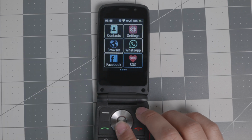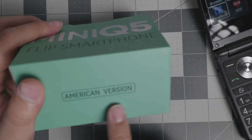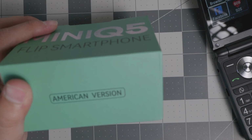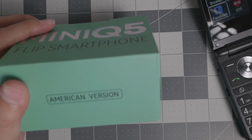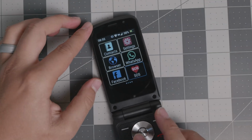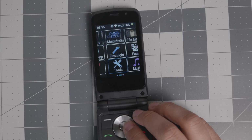And of course, it's an Android flip smartphone, as they dub it, the MiniQ5 flip smartphone. It does have an American version, which works with T-Mobile. It works with Red Pocket and AT&T per my testing in my area. And it does work sporadically with Verizon. I wouldn't recommend it for Verizon, but it technically works, and you may have better results in your area. It's technically unlocked for all bands, and it does have a global version as far as I'm able to tell on the internet.